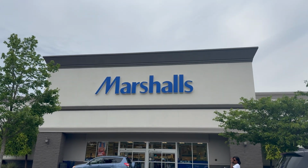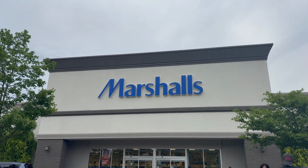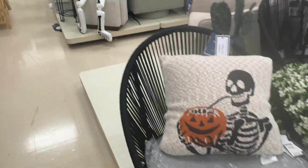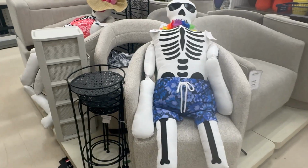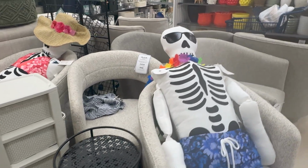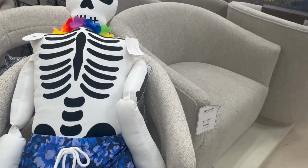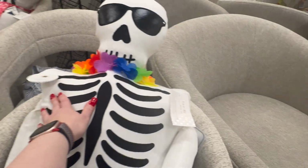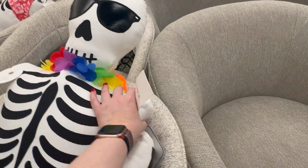I'm gonna hit up the Marshalls real quick just to see if they happen to have anything. The Marshalls does have stuff. They have this pillow here for $30. Then they have these skeletons with swimming trunks, a little lei. He has sunglasses. It's suitable for outdoor use.